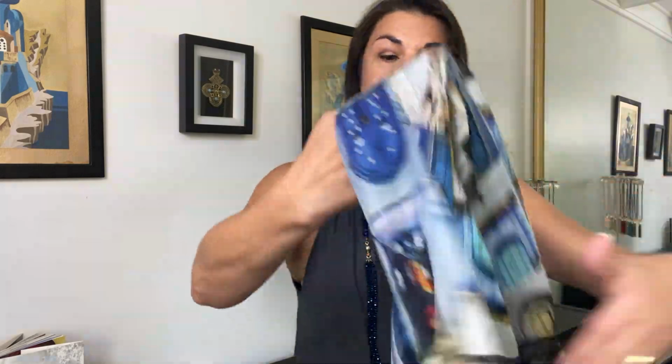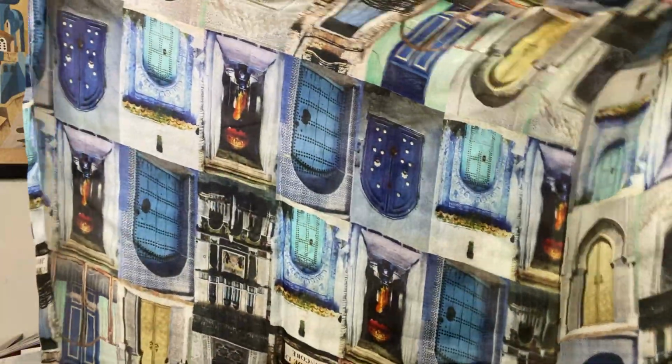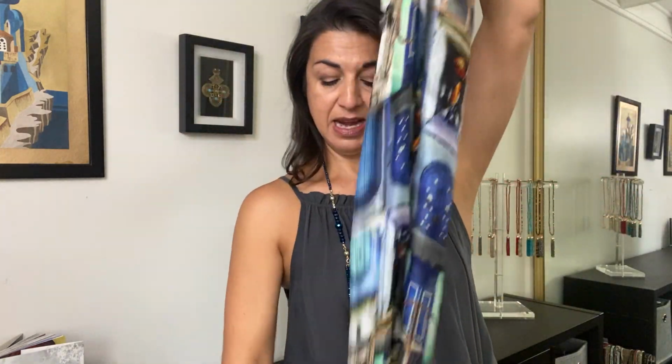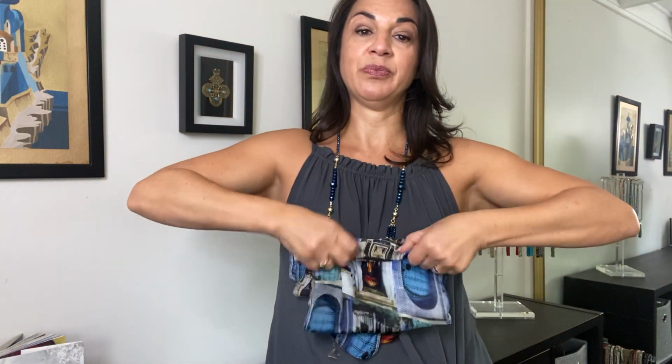Now they roll up beautifully. They roll up to nothing. So what I do is I fold it in half, and then I fold it again and even again, right? And then I fold it in half again and again, and then I just give it a little roll. And this, as you can see, would take up no room in your handbag at all.